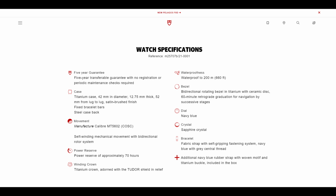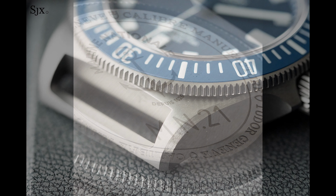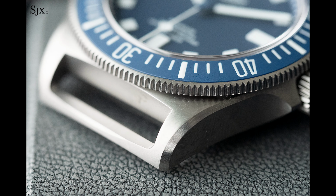It's not ISO certified. It was 500 meters water resistance, now it's 200 meters. It had a helium escape valve, now it does not. All of those things are reductions in capability. They have taken away from what you might normally want. The other thing you'll notice is there's things that are just different. Fixed spring bars so that you can't mount a bracelet even if you want to.